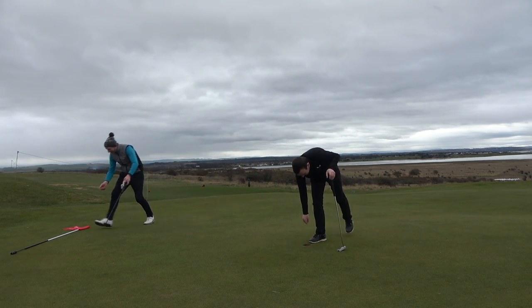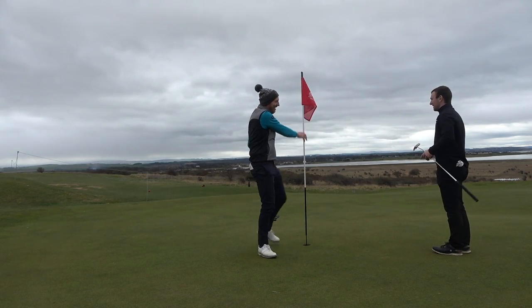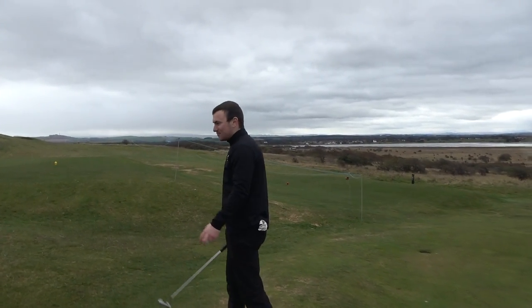Well done. Good. Celebrating hole in the first putt of the year. That's an amazing putt for our first putt of the year. Well done. Jay, that was a class 4. Well, do you know what? That's another example. Don't always strive for perfection.